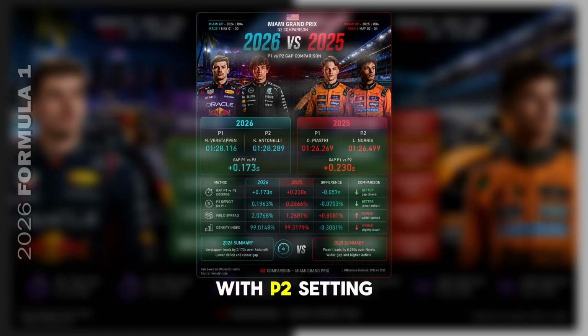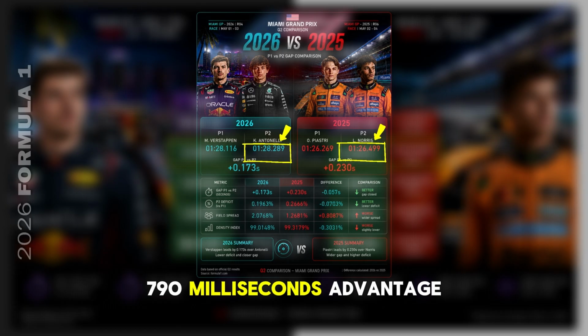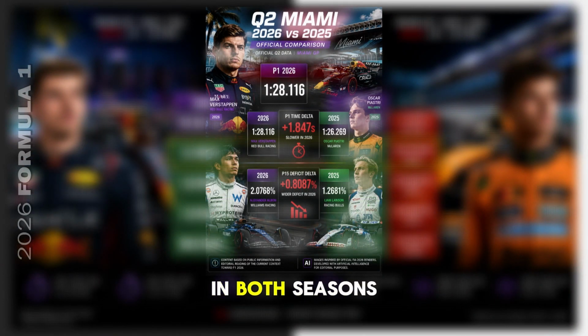However, despite the closer fight at the front in 2026, the overall pace in 2025 was still significantly faster, with P2 setting a 1 minute 26 seconds and 499 millisecond lap in 2025 versus 1 minute 28 seconds and 289 milliseconds in 2026. In other words, while the battle at the top was tighter in 2026, the outright speed was much higher in 2025, with a 1 second 790 milliseconds advantage when comparing only the P2 lap times. But when comparing P15 against P1 in both seasons, the deficit was lower in 2026 by 0.8087%, indicating that the slowest cars in 2026 field are falling even further behind relative to the leaders.